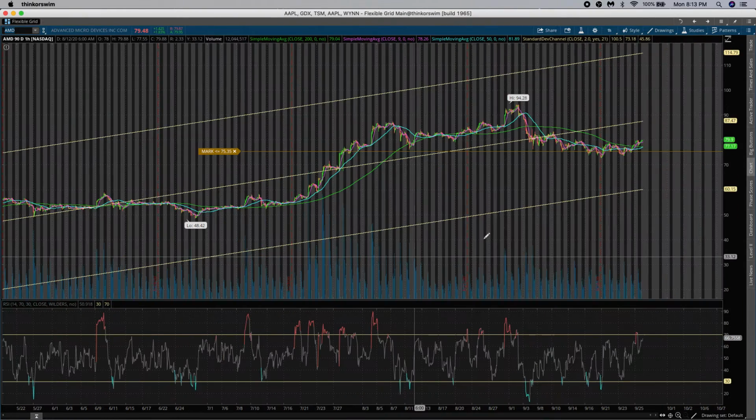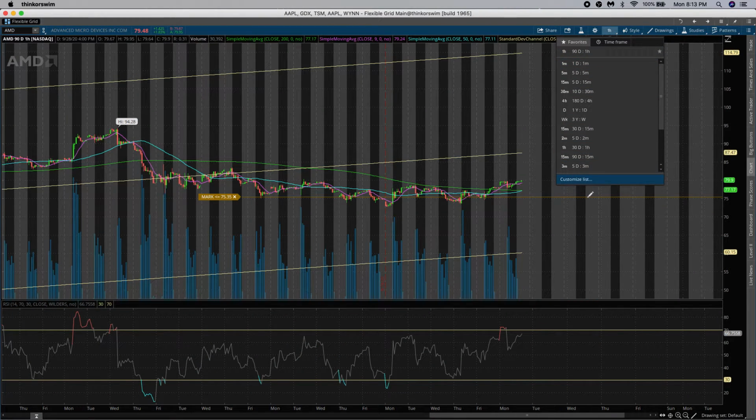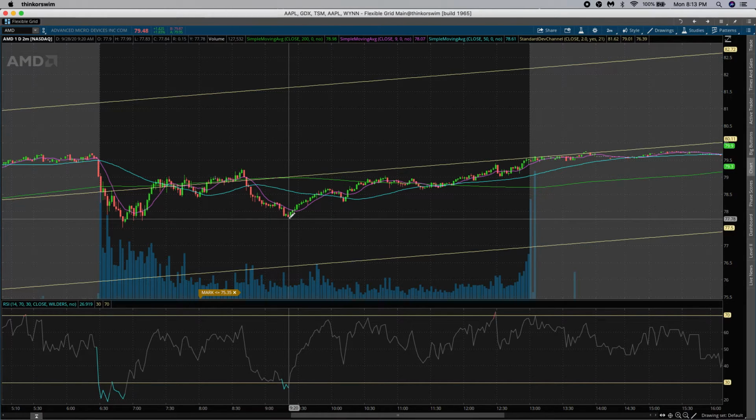AMD was nice. I was gonna play that earlier today because if you look, there's like a double bottom on it. Where's my 2 minute today? So you can see right there's that double bottom. I've been really liking these double, triple bottoms, triple tops, double tops, because if it's finding that support, it's just a common pattern right here. I was gonna get in on this, but like I said, I just don't have the capital.